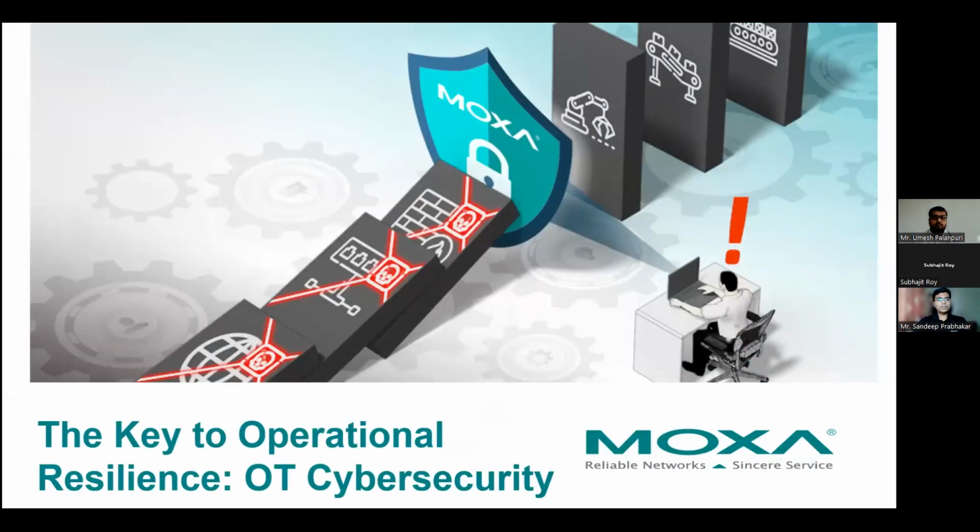Now, the key to operational resilience is basically OT cybersecurity, right? Securing your OT network and increasing the network durability is the key to enhance the operational resilience. Going further, we'll explain what the reasons behind the lag are and how this gap, whatever this gap is across different industries, can be blurred. We'll also outline the complete structure of OT cybersecurity, what the standards are, what sort of cyber attacks are happening, and how you can enhance the operational resilience.